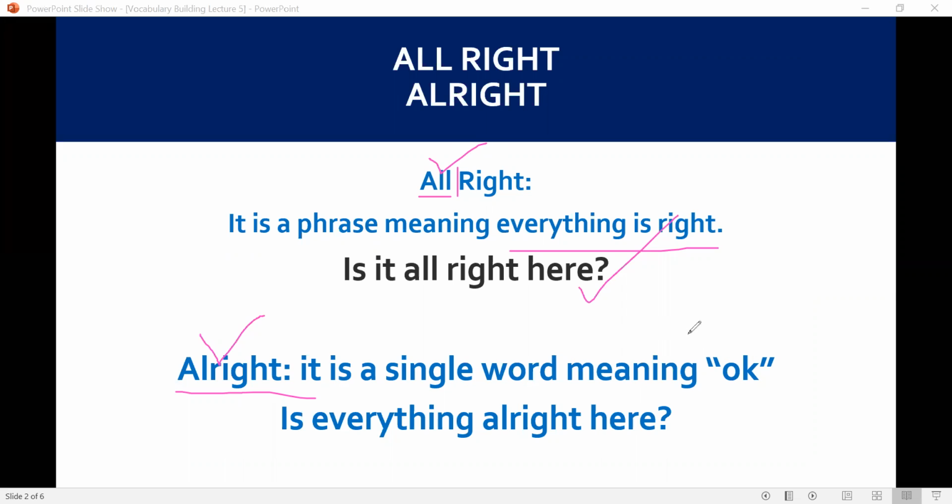The meaning of alright is okay. It means everything is right. It means okay. Is everything all right here? We may use these two words in the same context, as I have made a single sentence from these two words.